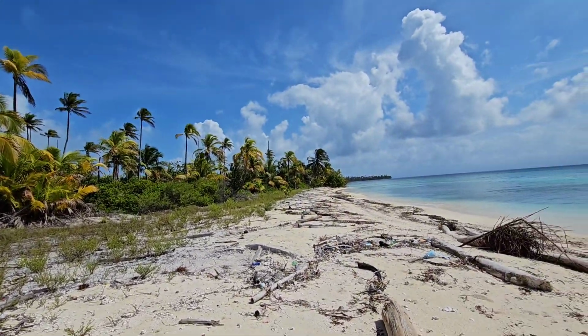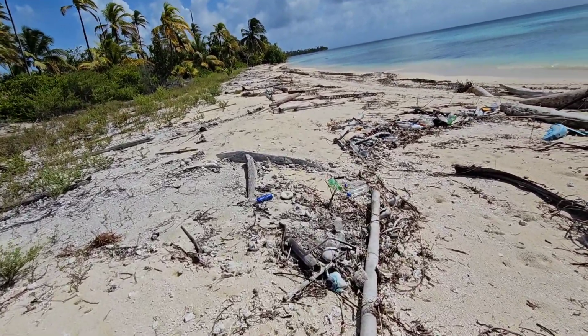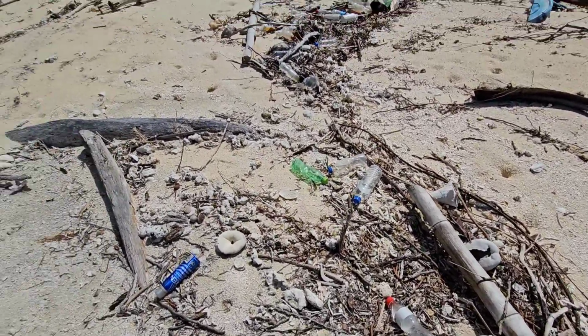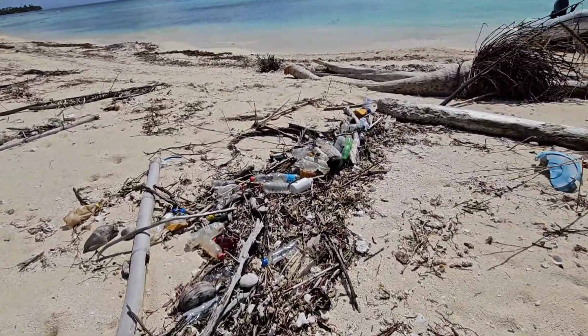Whew, it is warm though. Probably about 85, 88 degrees here, Fahrenheit. Not too many clouds, which is a good thing because I need all the solar power I can get on my boat to keep things going.